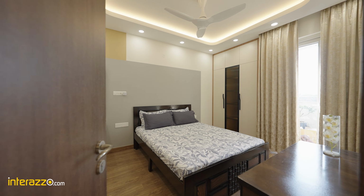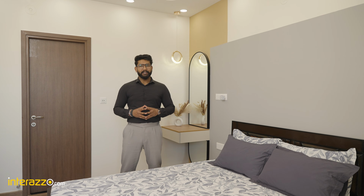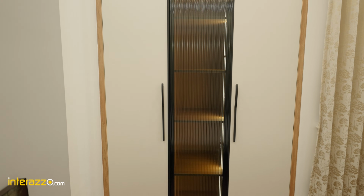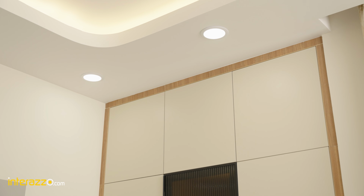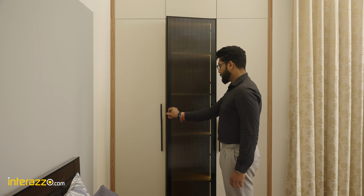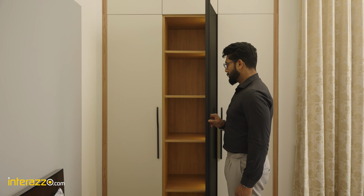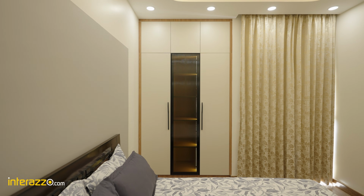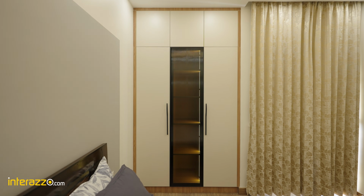The guest bedroom is designed to offer comfort and a welcoming ambience for the visitors. This room features a hinged wardrobe with overhead loft storage, finished with black aluminium frame shutters with fluted glass that add a sleek, modern look. Integrated profile lighting enhances visibility while elevating the overall aesthetics of the wardrobe design.